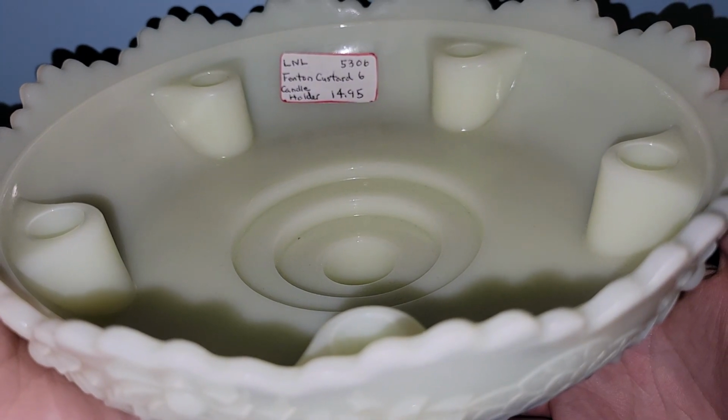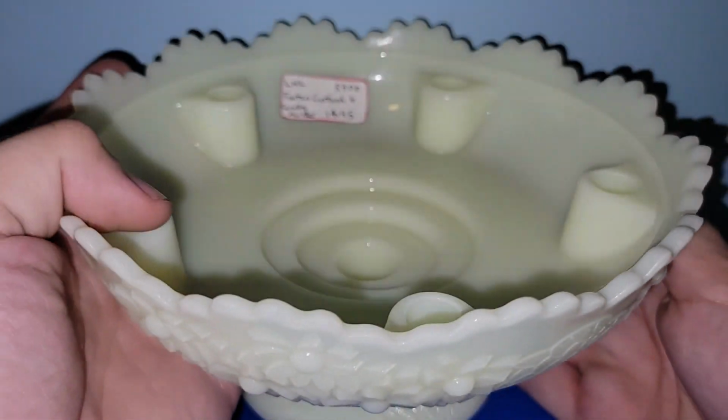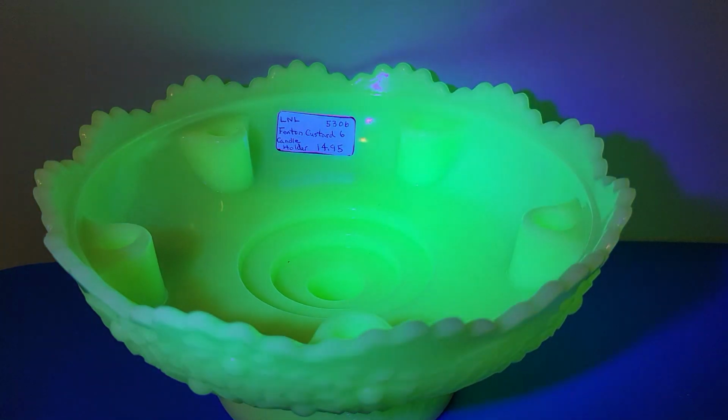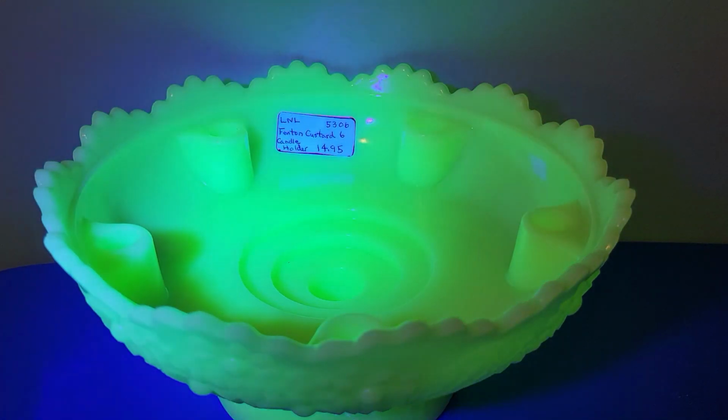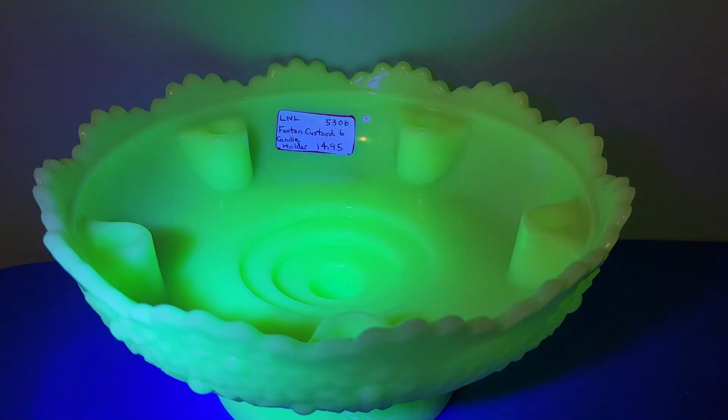Again, I did pay up for this at $14.95, but it's a really nice piece of glass. But what's really nice about it, this glows under the black light. Isn't that beautiful? I mean, look at that.